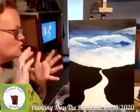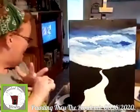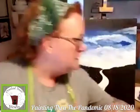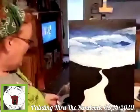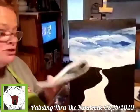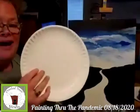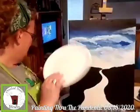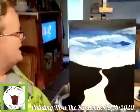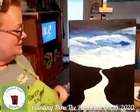Okay, I am going to go rinse my brushes out and get clean water. I'm going to get some clean white paint. You may have seen me mess in here a minute ago. I got a clean plate because I'm not going to have room on this plate to be able to mix for my stars. So I have enough clean white paint on there, but I need to make sure I have a plate to be able to do some mixing. I need to water that paint down a little bit for stars. Okay, so we have 8 minutes. I'll be back.